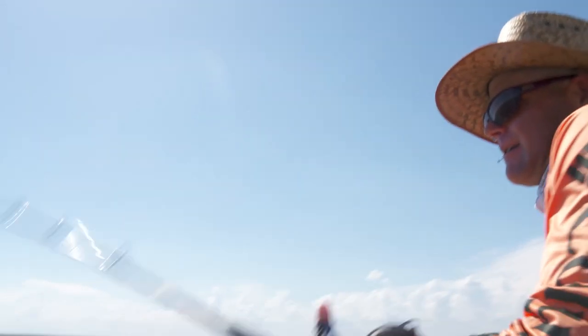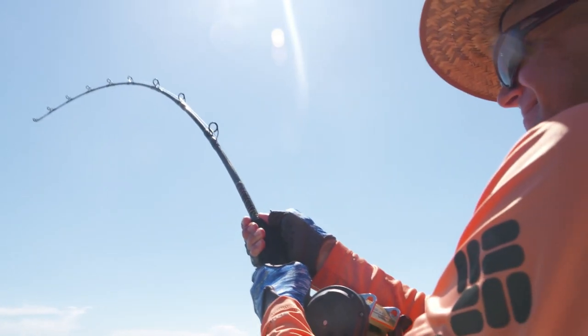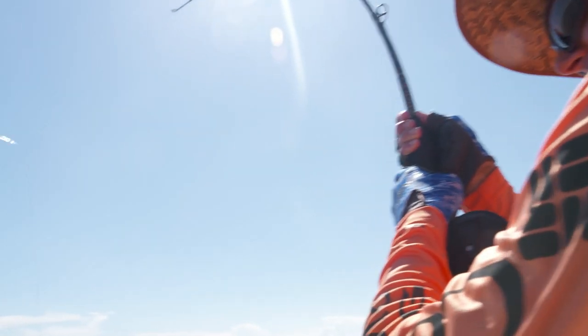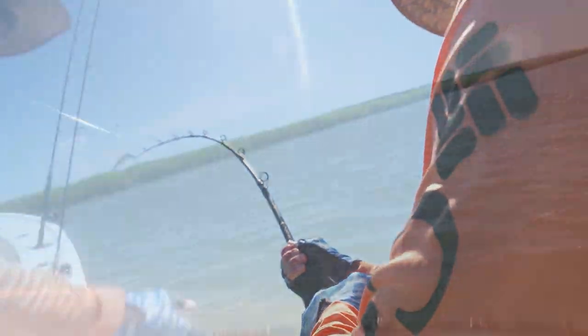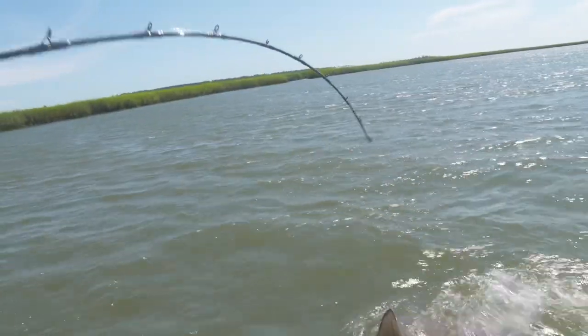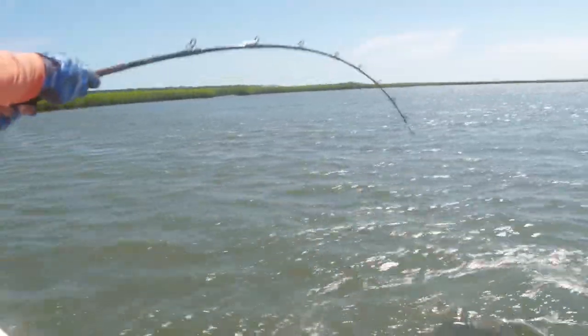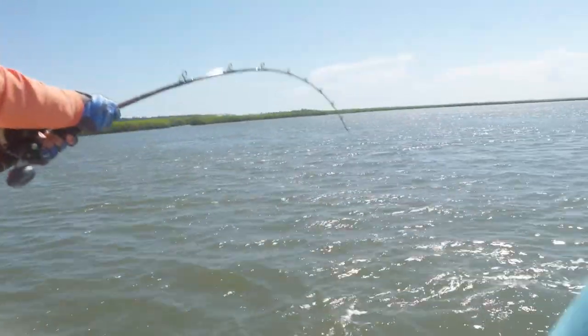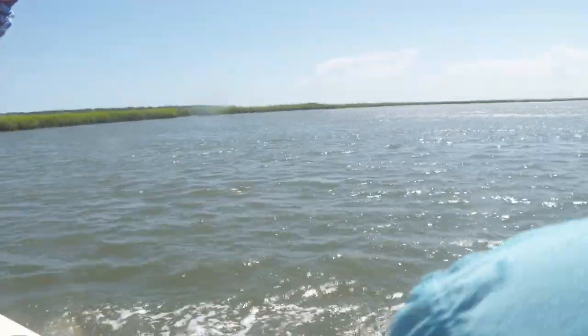Think it's a ray? I do believe so. Big one. Ah! Boy, woo! That is a big stingray. All right, let's get a good look at this one. Boy, that is a big stingray. It's a giant stingray. That's as big as I've seen southern stingrays get. This one's missing much of the tail, too. Wow.